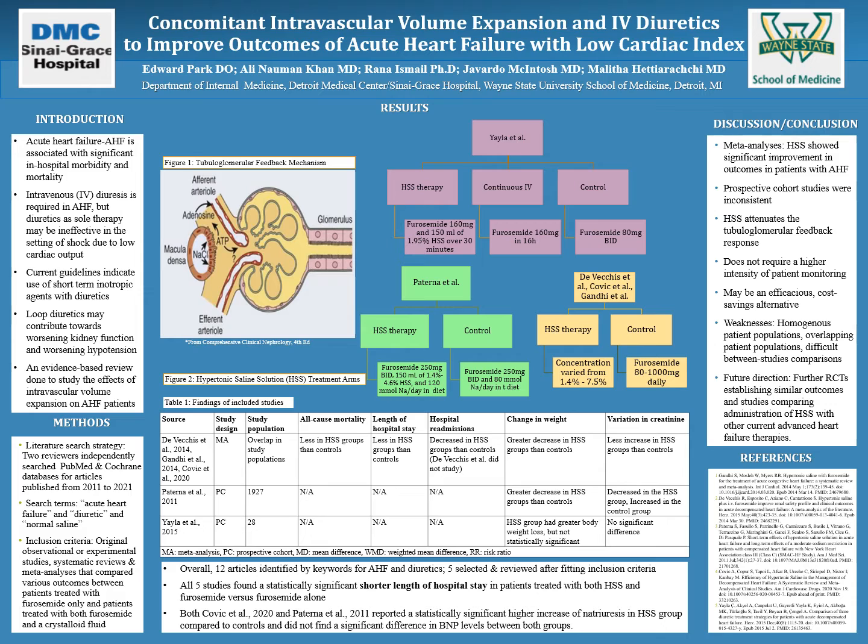Also, a downstream effect of furosemide use is vasoconstriction in the afferent arteriole due to increased natriuresis sensed by the macula densa, and that may worsen renal perfusion. This is also known as the tubuloglomerular feedback mechanism, which you can see here in figure 1.